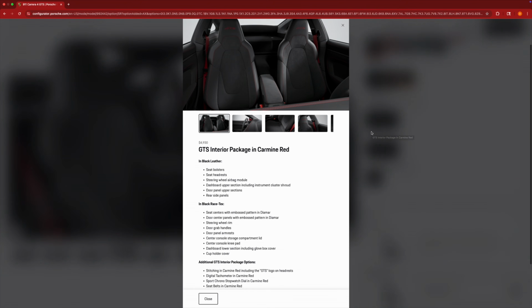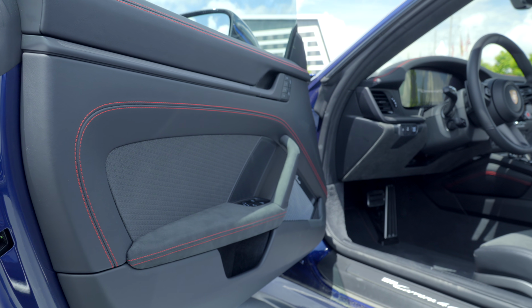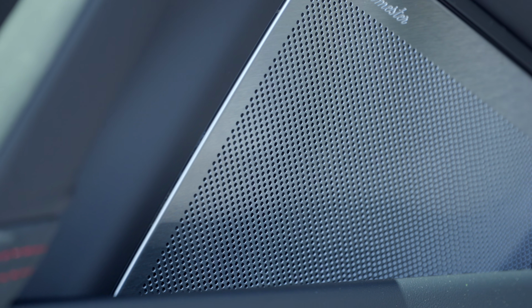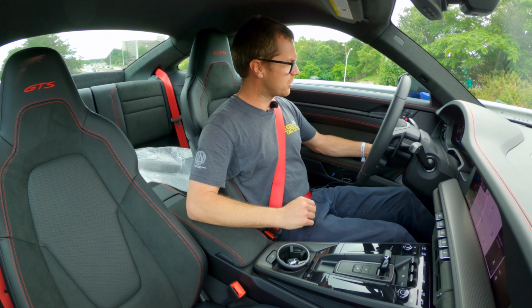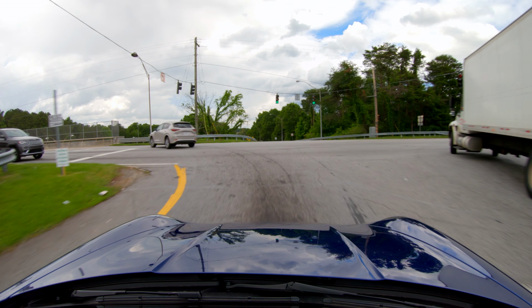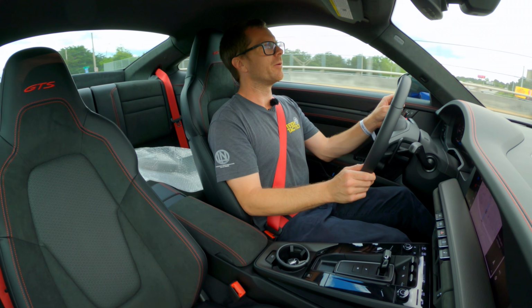So this car also has the GTS interior package, which I'm failing to remember exactly everything that goes in here, but I believe it's this carmine red stitching, and some of the Alcantara features that are on the car. Burmester sound system, I'm not going to try it out at this point. I know these are good, but I don't know how much good that'll do for me to play the music for you guys. Yeah, the start-stop system does an okay job, but it doesn't feel exactly amazing.